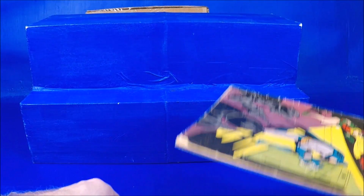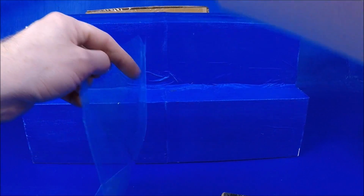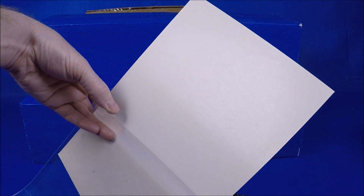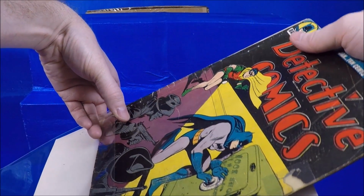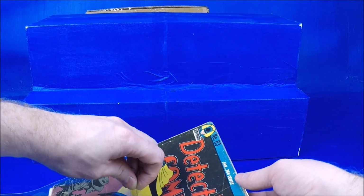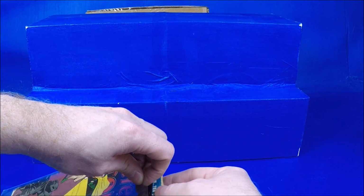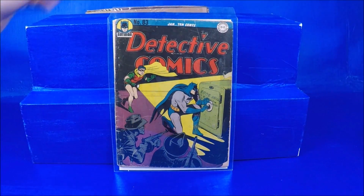Let me put it back in the Mylar. Usually the Mylars have such a sharp blade on the edge, so I like to put the board in first a little bit, hold it up, take the comic book and try to slide it in just so that the edges don't touch it and it's not slicing it, and then slide the whole thing in slowly with the board, trying not to hit the edges. There you go. I think $40 was a great value on that.